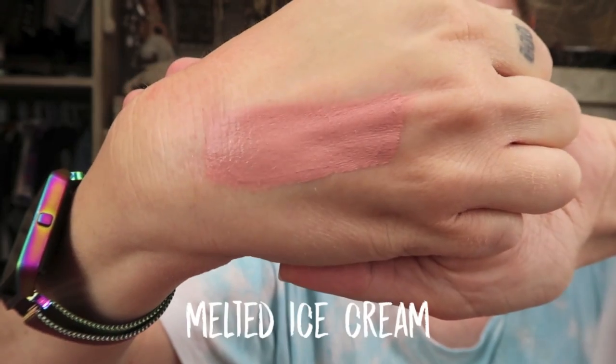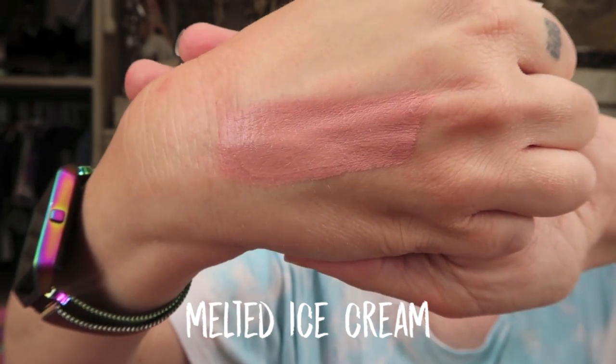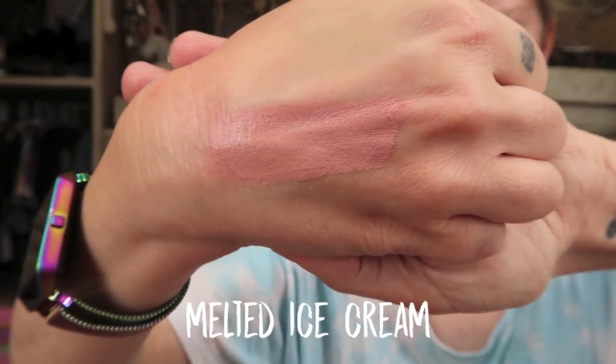The other one that I'm wearing today is called Melted Ice Cream, and I'm using that as a kind of lip highlighter, and I learned that technique from Kandee to make your lips look fuller. You can use a darker shade and then also apply a little bit of a lighter shade. She's got a whole tutorial on it. Watch it. It's great. You'll learn a lot of stuff.